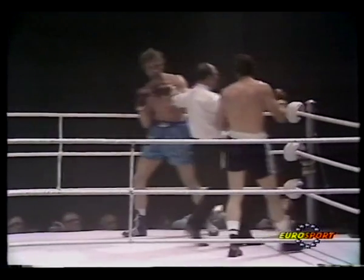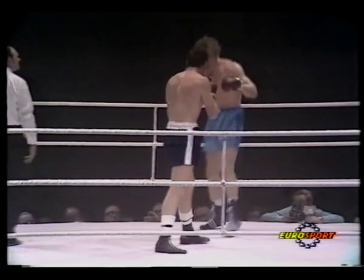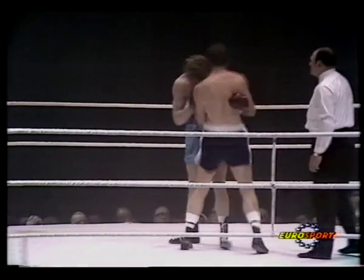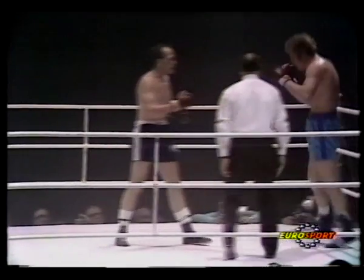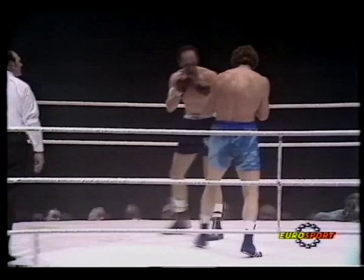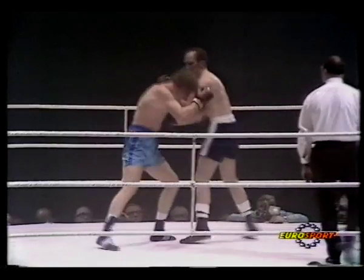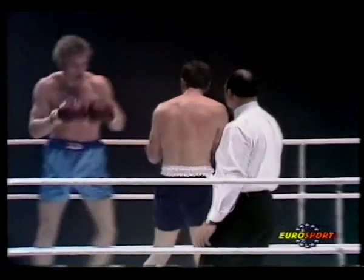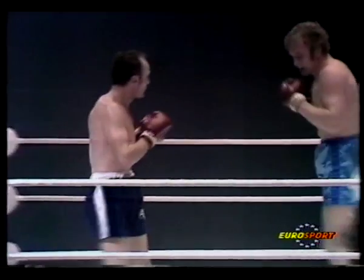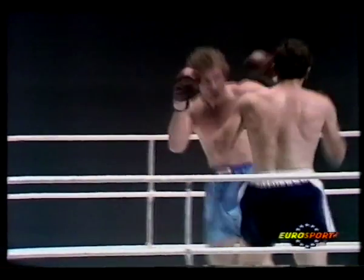Experience of Henry Cooper telling. He does all the useful work inside and tends to rough Bugner up inside. But the big young man is unmarked. Right, step back. Cooper's left eye looking a little red. It's the one that tends to go first, if anything does go. Bugner breathing a little hard.